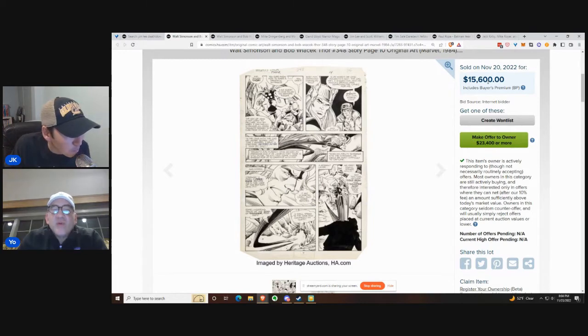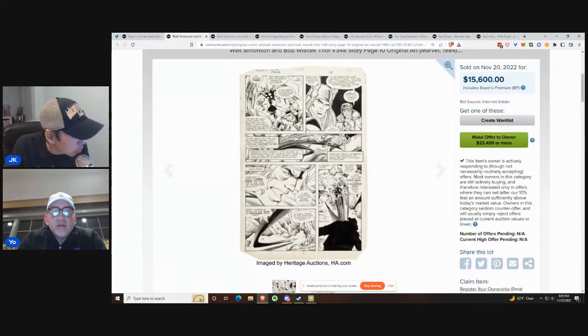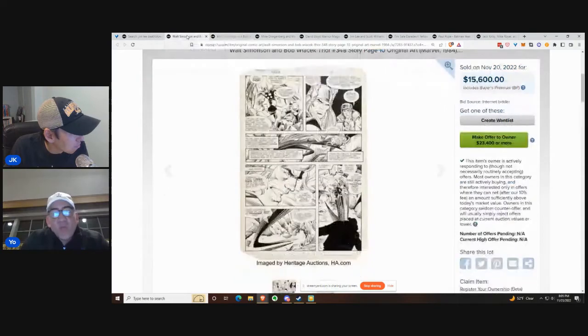Some people are like, oh, it's just a Thor B page, why does it go for so much? And it's like, because you can't get Simonson Thor art. I thought they're both great pages, but I prefer your page too. I like the images of Thor in here and the general action in the panels. Not a big fan of a huge tier of outline. Yeah, the bottom panel though is really cool. But both, that's what makes a market, right? Everybody's got different taste.